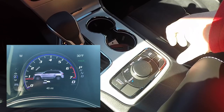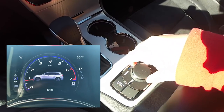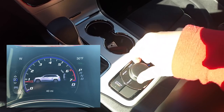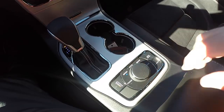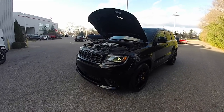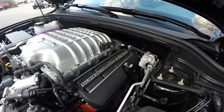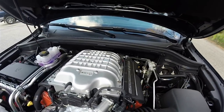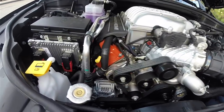The TrackHawks are four-wheel drive with a Quadra-Track active on-demand four-wheel drive system with select track controls. They are powered by the supercharged and intercooled 6.2-liter SRT Hellcat 16-valve pushrod HEMI V8 engine. They create 707 horsepower at 6,000 RPM, 645 pound-feet of torque at 4,800 RPM.